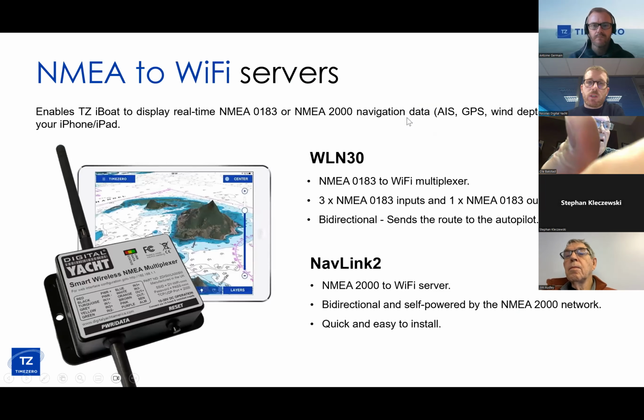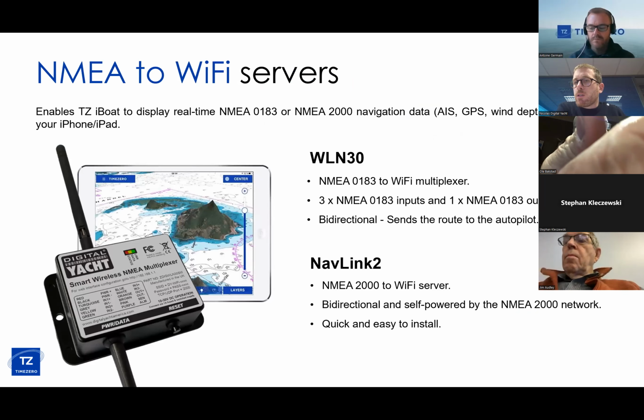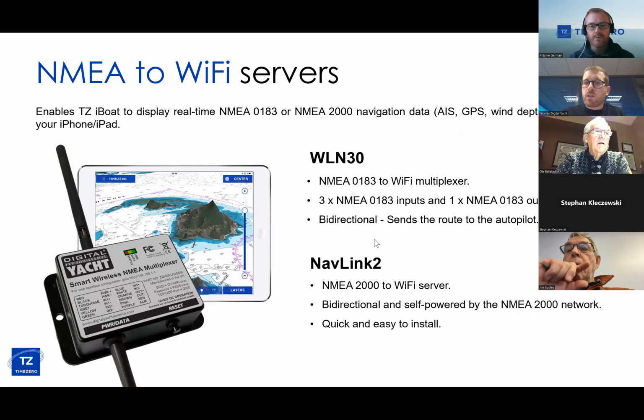Right, so which products do you need? It's really based on the type of NMEA network you have on board. Most recent boats obviously have NMEA 2000, so it's quite simple with a Navlink 2, which has a built-in NMEA 2000 cable. You just connect that cable to one of the spare T connectors on your NMEA 2000 network, and it will take its power directly from the network. So it's very easy to install, and the Navlink 2 will take all your navigation data, electric, PGN, anything you have with NMEA 2000.